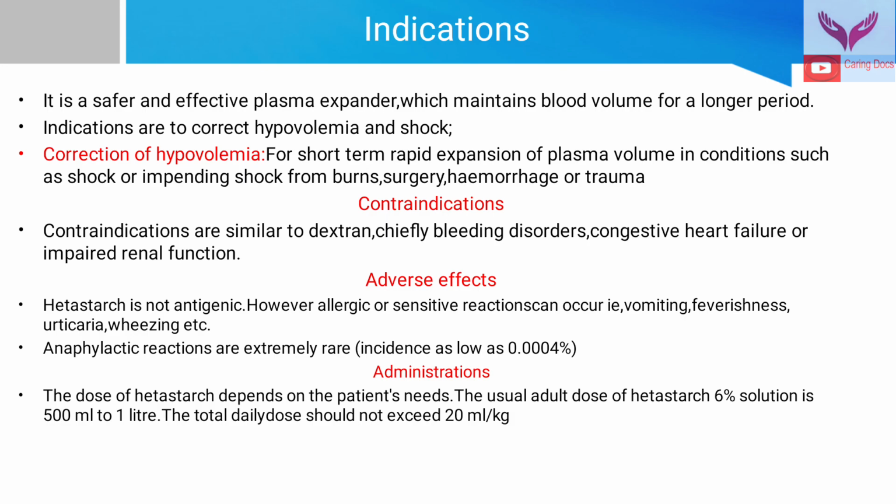How do we administer hetastarch? The dose of hetastarch depends on the patient's need, and the usual adult dose of hetastarch 6% solution is 500 ml to 1 liter, and the total daily dose should not exceed 20 ml per kg.